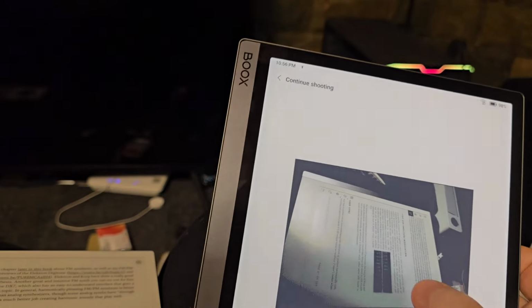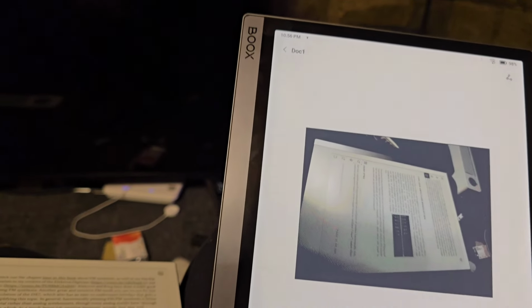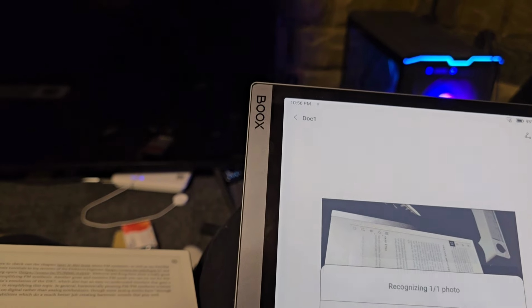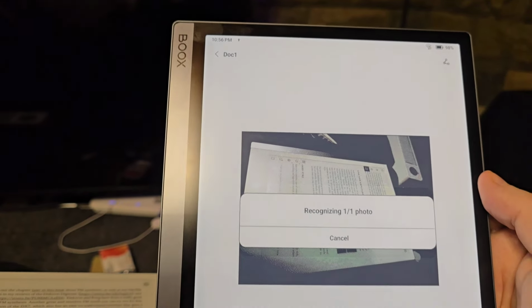Anyway, let's see what happens when I click next. Next. And it gives me that document. Interesting. Apparently there are things that I can do with it in order to extract the text and stuff like that. To PDF, text PDF, recognizing photo. Let's see if it does it. This might take a little while.